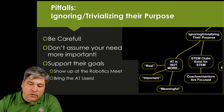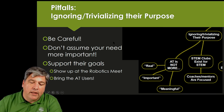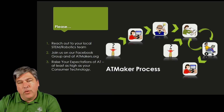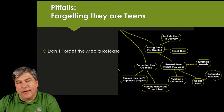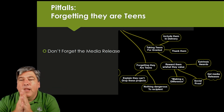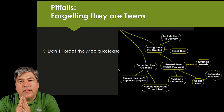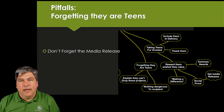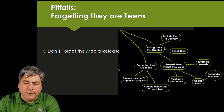Absolutely, that is critically important that you recognize that what they're doing is important. There's another one that isn't here. There's another slide that I removed. There it is. Sorry. That says, don't forget they are teens. There's a lot of things to that. There's a couple big ones that are important.